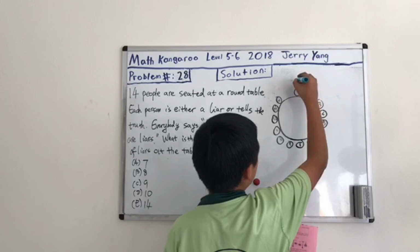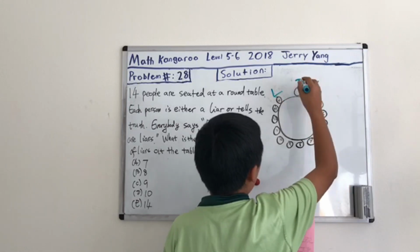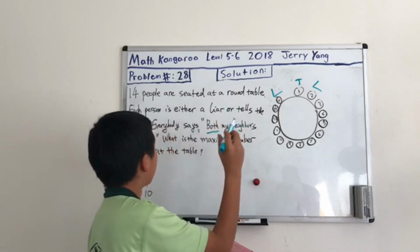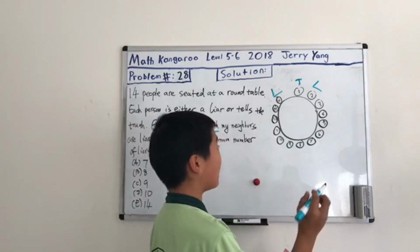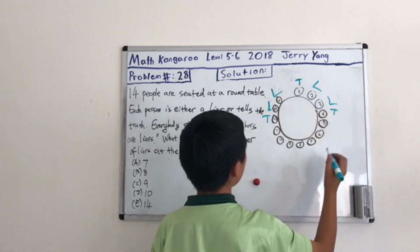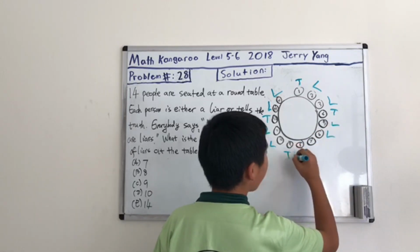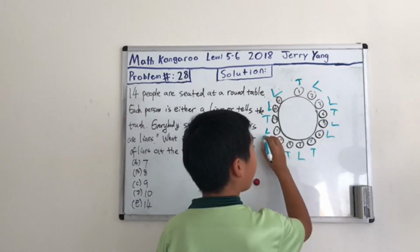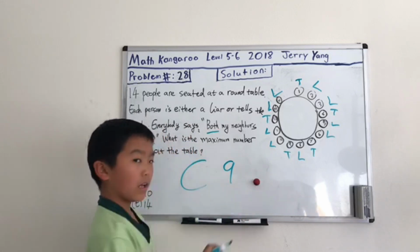Well, we'll say that this person is telling the truth, which means these two are liars. And if these are liars, the thing with the liars is, if they say both of my neighbors are liars, that just means one of them is telling the truth. The other one could be a liar. So we have to take that into account. So these can be liars. And then this also makes sense. But then we need a truth here. And then we continue with that pattern. Liar, liar, liar, liar. Truth, truth, and then liar. So then we count how many liars we have. 1, 2, 3, 4, 5, 6, 7, 8, 9. We have 9 liars, which means the answer is C, 9.